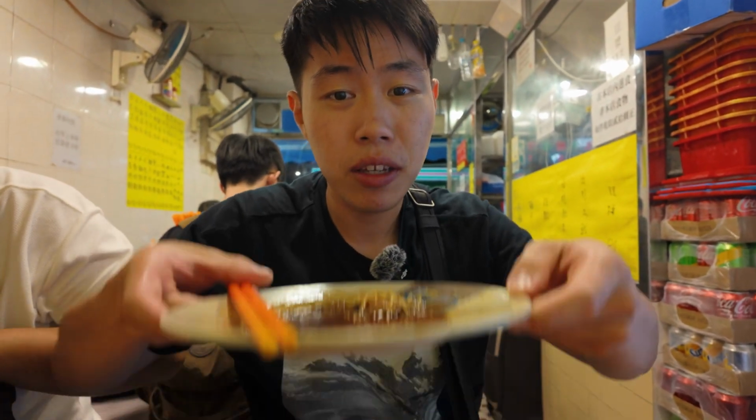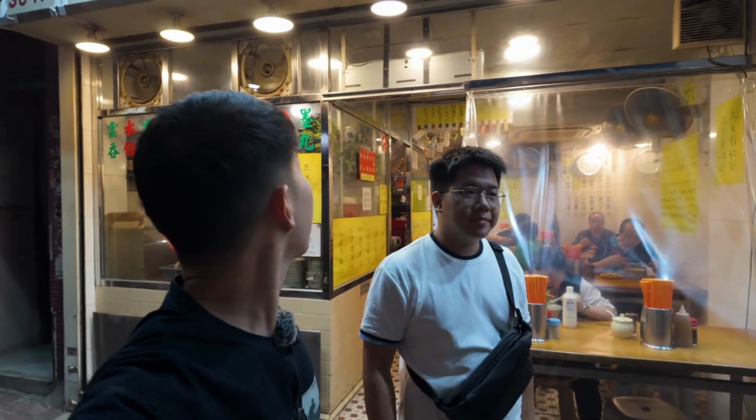So this plate will cost me 45 Hong Kong dollars, and then the wonton noodle soup will be 35 Hong Kong dollars. 80 Hong Kong dollars for both. Wow, it was pretty solid. It's worth the money. Wow, an absolute banger here. Luen Kee Noodles.